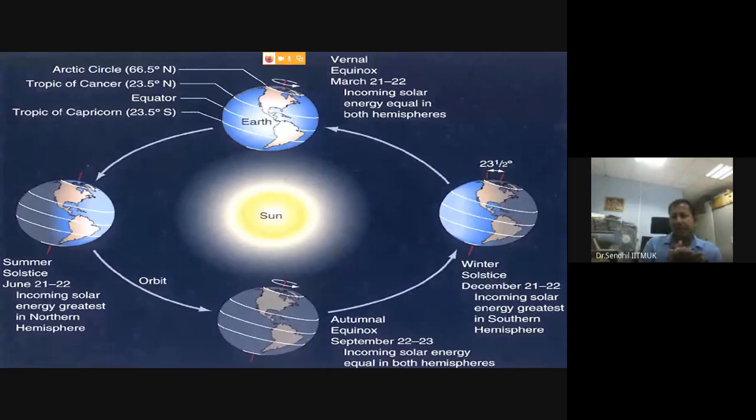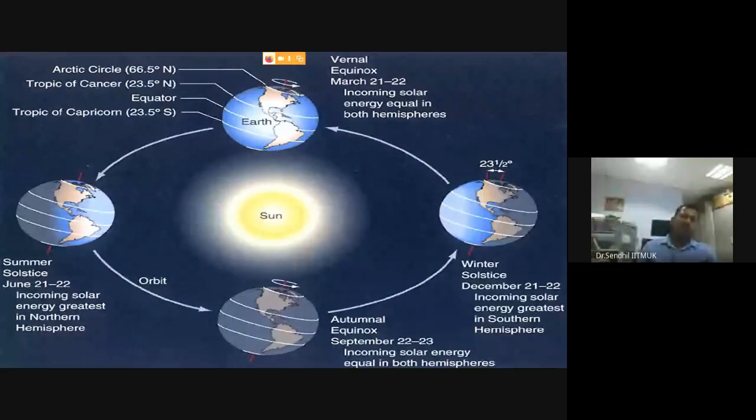If you track the sun, this information is important: how to install the tracking system, how to capture the sun's orientation, all those things. The winter solstice, December 21st, is at minus 23.5 degrees, the extreme end, and the summer solstice is at plus 23.5. This is for us.